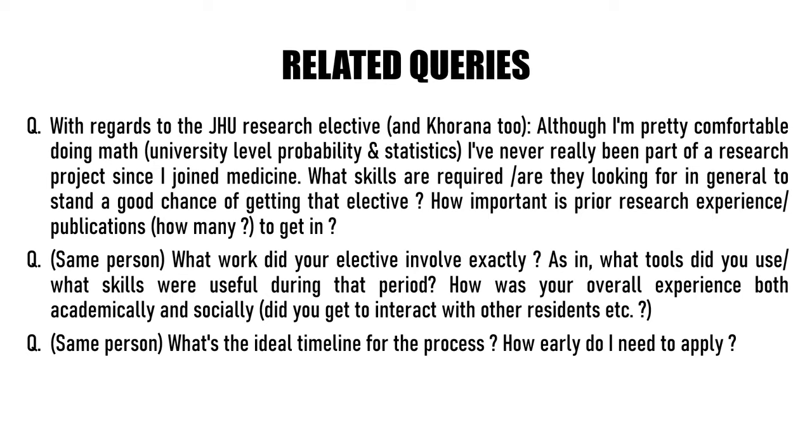How important is prior research experience? You should have something, because Johns Hopkins is good, but I think people with minimal experience have also gotten their research electives. I do know a lot of Indian medical students who got their research electives. So there's no straightforward answer to it. I had about six publications, many completed but not published, many presentations and so on. I could just share about what I had, and that's what I did.